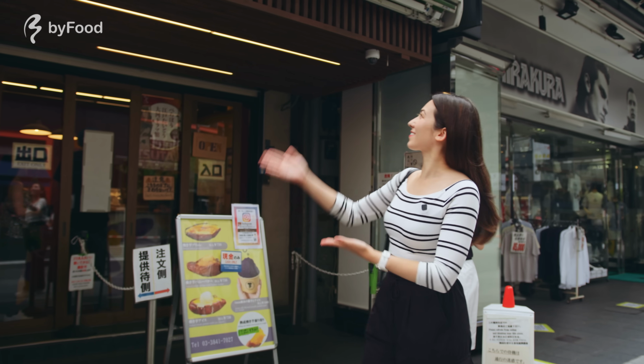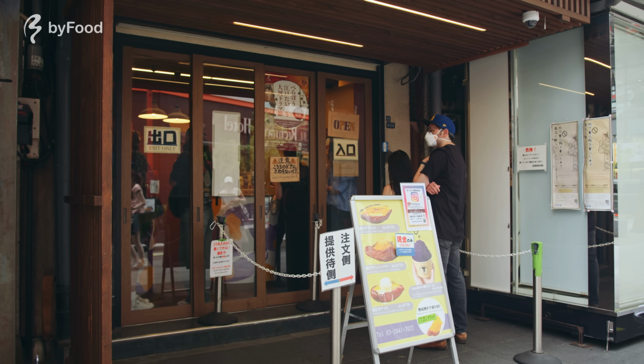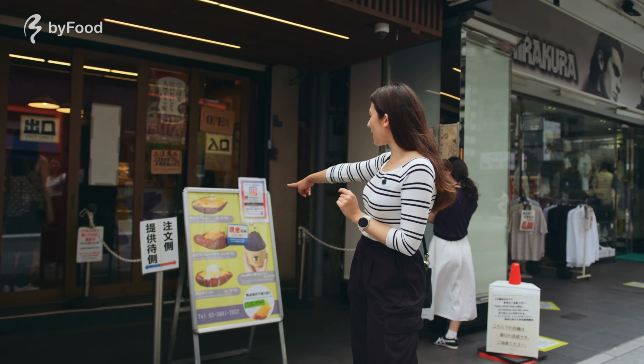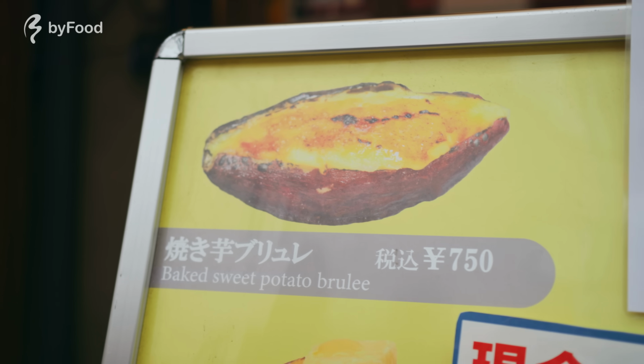My next stop is right here. It's called Imo Pippi, and it's a sweet potato shop. They specialize in just serving sweet potatoes with different toppings. The popular item in particular is this baked sweet potato brulee. So they put sugar on top and they brulee it with a blowtorch.